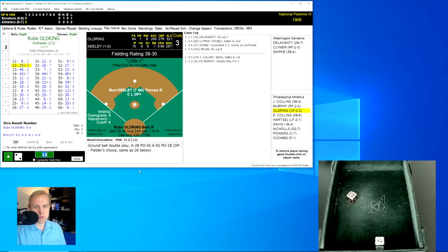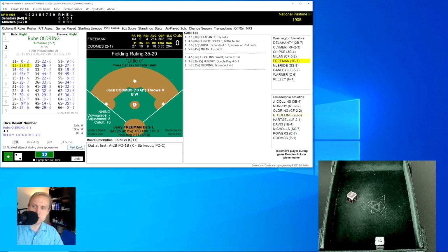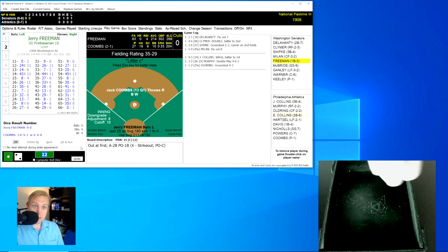Rube Oldring now rolls a 12 for a 25, and that's a ground ball over to the second baseman. Delahanty throws to first for the out. We go to the top of the second inning.